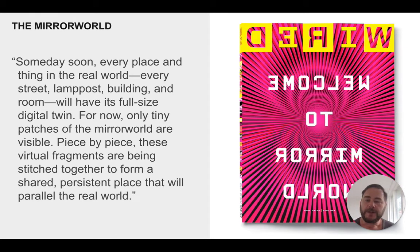And the key word in here is persistent. When you place an experience into the mirror world using technology, it's there for everyone to see. When I use augmented reality now, only I see it, unless I record it and share it with somebody. But in the future, I'll be able to create an augmented reality experience and pin it to a place permanently or semi-permanently, so that anybody going to the same place will be able to see the same thing as I do.